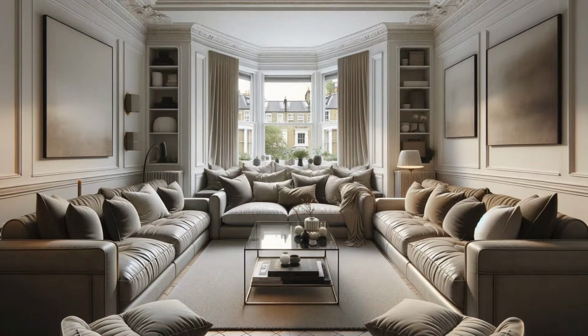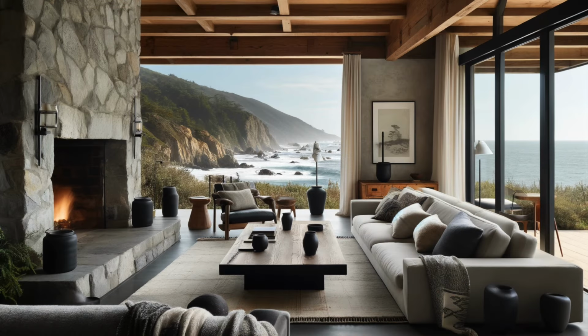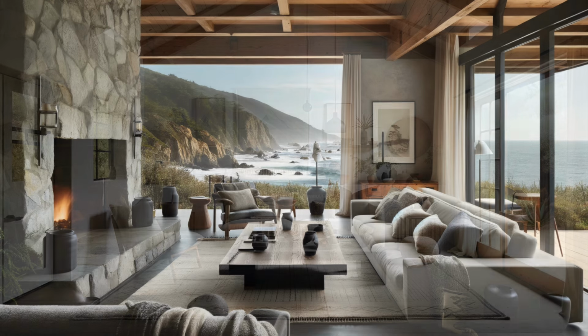Mistake number 1: furniture fails. Ever feel like your furniture is in a wrestling match? Blocking walkways, ignoring traffic flow, or simply having pieces that overwhelm the space throws off the whole vibe. Solution: think about how you move through the room. Arrange furniture to create conversation areas and clear walkways.